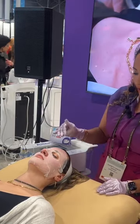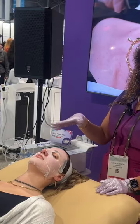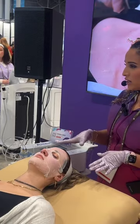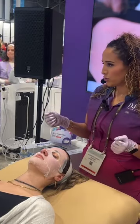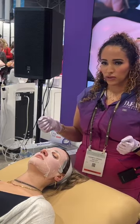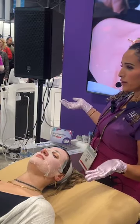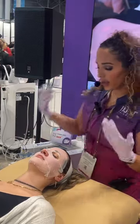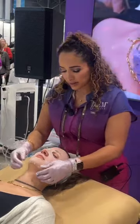So I'm going to remove this mask. Ideally, you can leave it on for anywhere between 10 to 20 minutes. You can even send the client home with the mask on. Now, you remember how pink she was, right? Nobody remembers? I do. Anybody in my audience remember? Anybody on Instagram remember? I hope you do. And I'm going to reveal the magic.